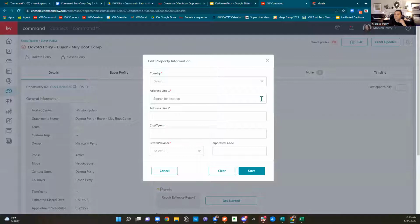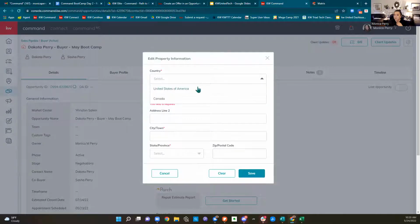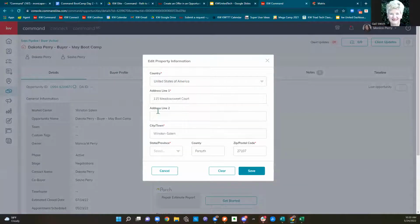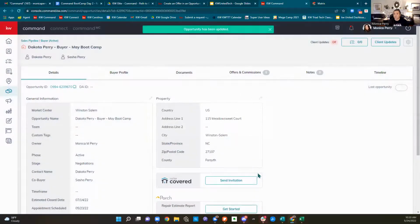Why are we doing what, Gail? The step of adding the address, it's because it will push it into Docusign. It will push it into Dotloop. It connects everything together, if that makes sense. Does that answer your question, Gail?